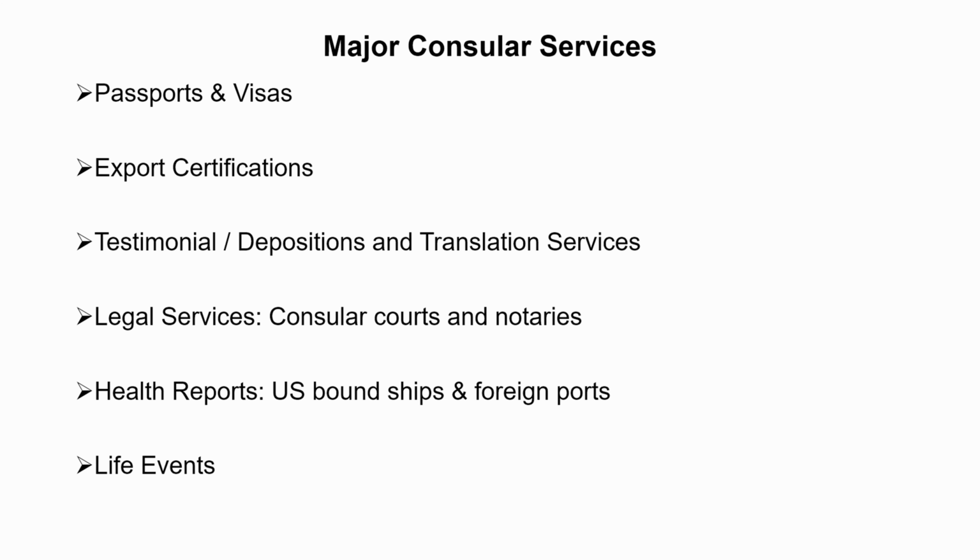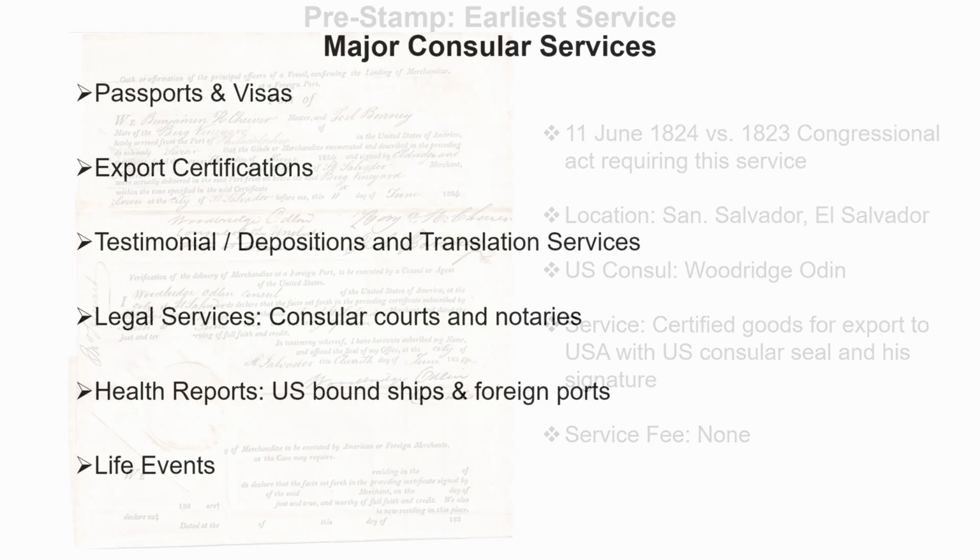And then the other important role was that in the 1890s, there was a creation of a U.S. port facility and health service inspection for inspecting ships in foreign ports to monitor any disease or infections that could be coming to the U.S. And the last will be more documents or services related to life events such as marriages, deaths, wills, and so forth.